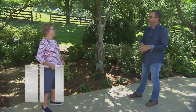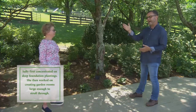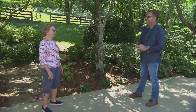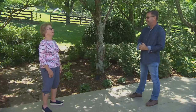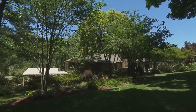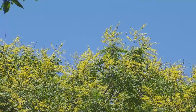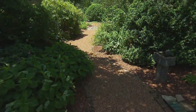And sometimes we just choose to make changes also. When I was here the first time 25 years ago, there was a magnificent big koi pond. And Sally chose to change that at one point. I did. But life changes. So the evolution has been wonderful, and I don't have any regrets about anything. I really don't.